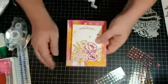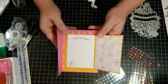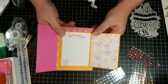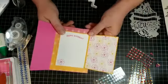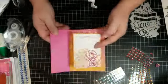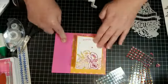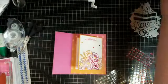You guys, I just love the colors. And so it opens like this and opens like this. You could also put another sheet of designer series paper, or if you have a large family and everybody wants to write a little note in there, you can leave that blank, or just add a couple little flowers. But I'm looking at this, and you know what? I think I want this panel covered too. Don't you think? Why don't we do that? Let's go ahead and cover that panel.